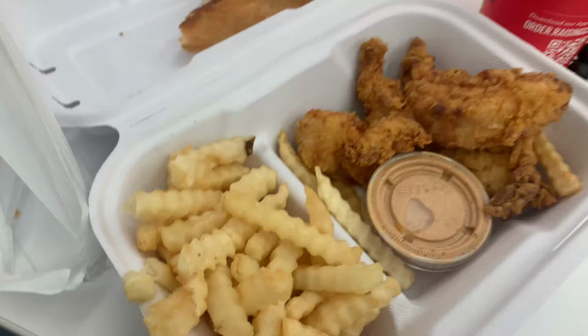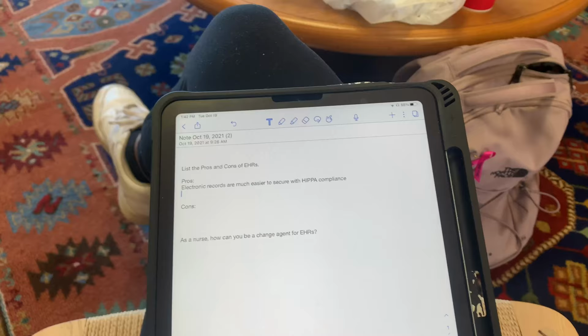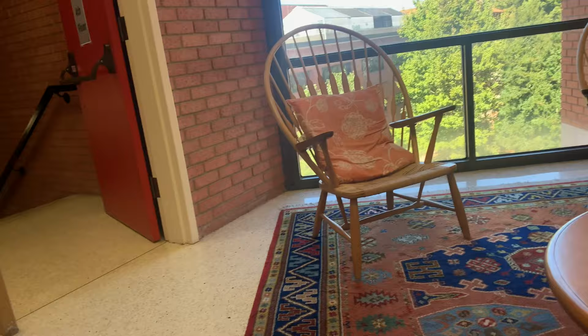They took the water out of the reflection pond this week and it looks so ghetto. But anyways, then I got Canes for lunch and then met Nam back in the library. Here I was just studying on the 4th floor of Edwards before my office hours, just doing some schoolwork.